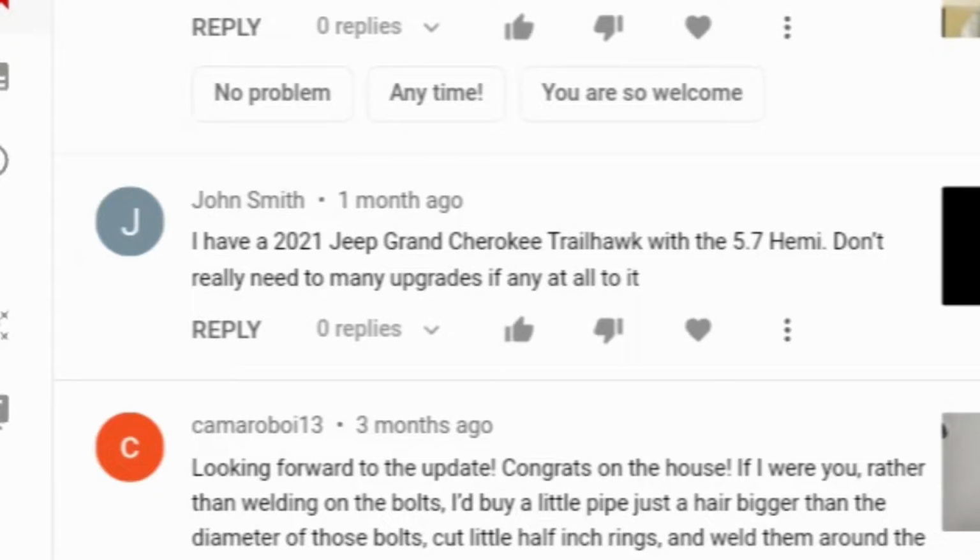John Smith writes, I have a 2021 Jeep Grand Cherokee TrailHawk with the 5.7 Hemi. Don't really need too many upgrades, if any at all, to it. Well, John, I'm going to have to respectfully disagree with you. While the TrailHawk is an amazing machine, I personally don't think they're all that perfect.